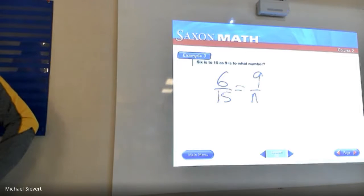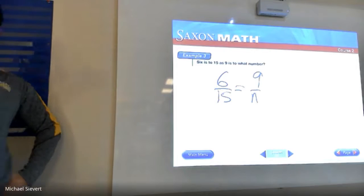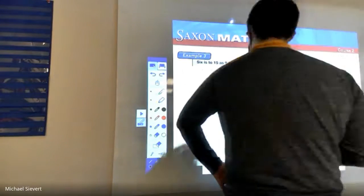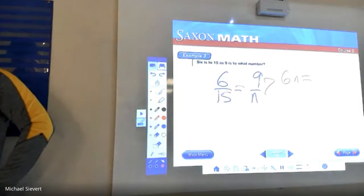after you do your proportions, what do you do after your proportions? Every single time, what do you do after your proportions? Cedric? Cross multiply. So we got 6n equals, 9 times 15.